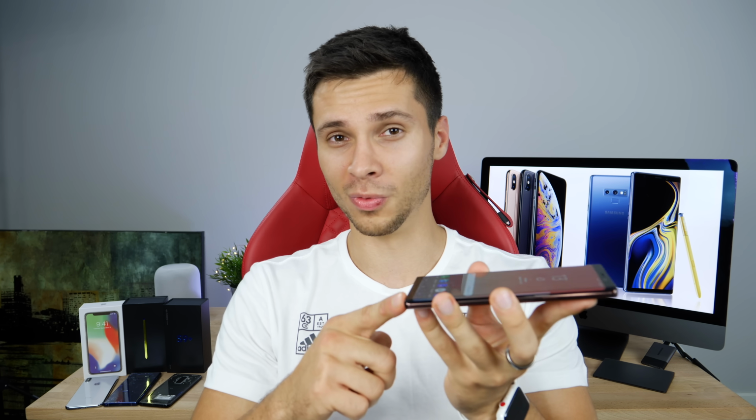But of course, the Note 9's main benefit is having the S Pen, so you're able to navigate the display much more precisely. Having this on hand is really, really nice. So that's a very big one for the Galaxy.